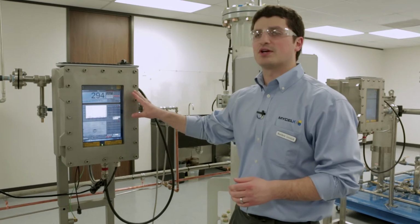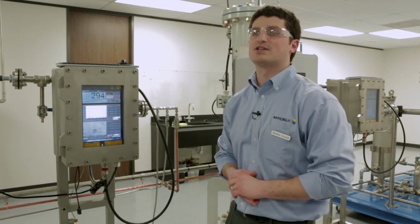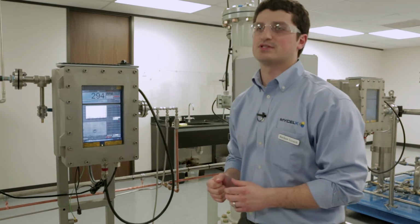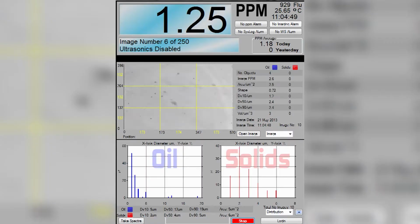Right now, this particular unit next to me is running the outlet or discharge of the MyCelx Advanced Coalescer, which is our primary treatment system. We also have another one of these deployed behind me, except this will be sampling from the discharge or outlet of our tertiary treatment system or polishing system that you see back here.